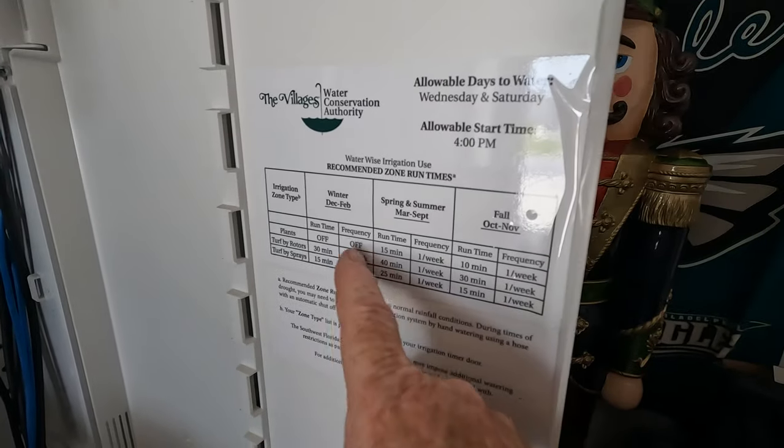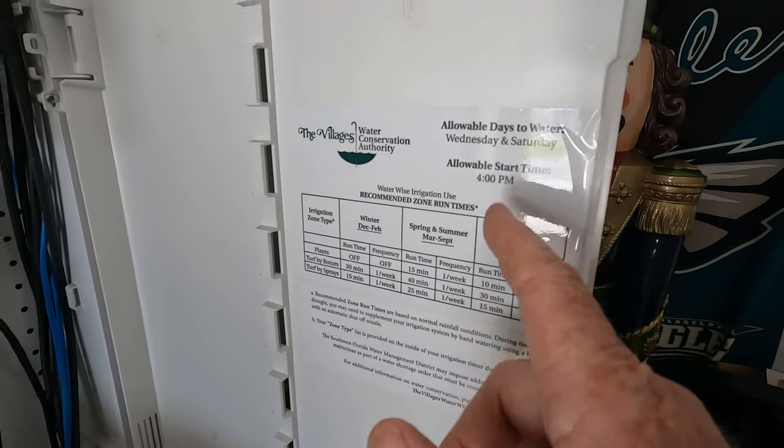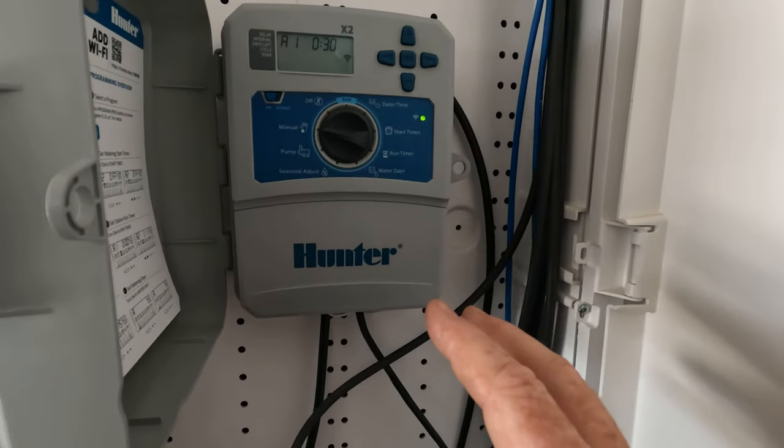And just in case you want to know, everybody should have these, which say what days of the week you're supposed to water and so on and so on. Allowable start time is 4 p.m. The reason is so that you won't have everybody watering the lawn at the same time.